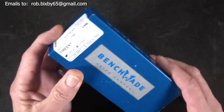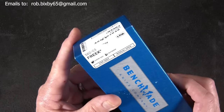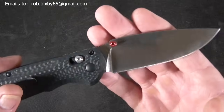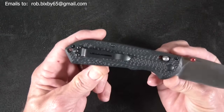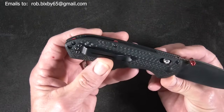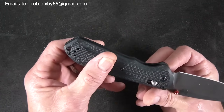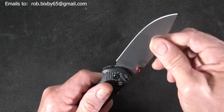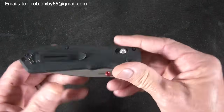Next up, we got us a Benchmade. It is a Freek, but not a standard Freek and not a super Freek. It's the 560-03 Freek in carbon fiber and S90V. 3 9/16 blade, 4 13/16 handle. Red hard anodized aluminum standoffs and thumb studs, Parkerized split arrow clip, ambidextrous tip up. Free swing in action. Rock solid lockup. Perfect centering. Near mint to like new in box.